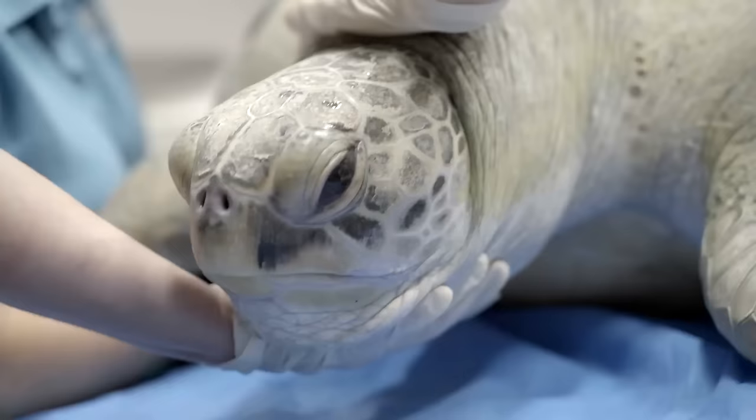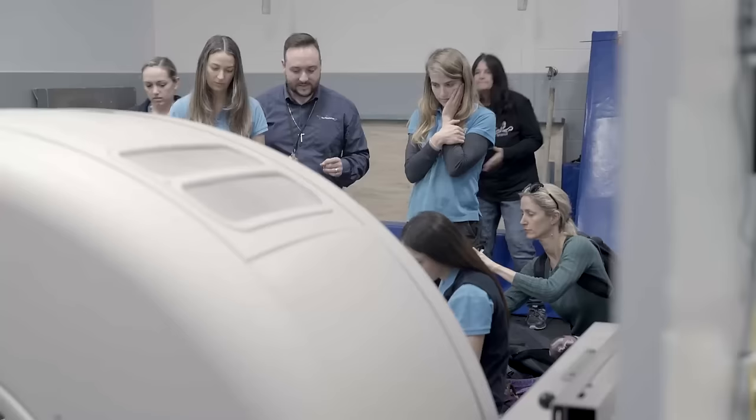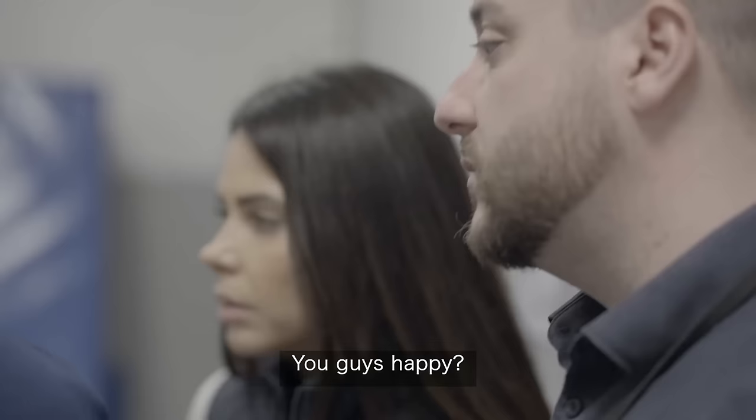Yep, that's perfect. We've managed to get Plugger off the sling and into the CT scanner nice and straight and safe, which we're all very pleased about. And that's no easy feat because of her sheer size. Are you happy with the way that turned out? Looks all right. Yeah.